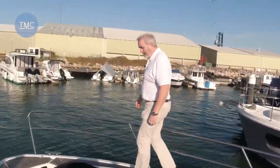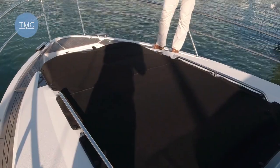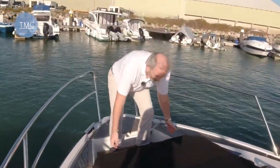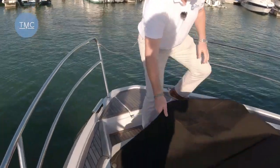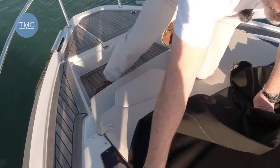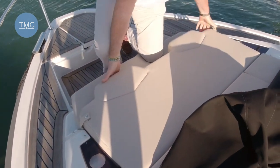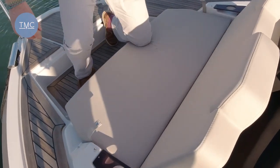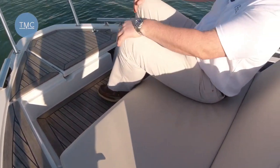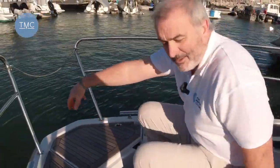Now as we walk round, we've got the covers on at the moment, but under there is a lovely large sun pad, which is fairly typical, obviously on a boat this size. But what isn't typical, I'm just going to flip the covers back here, at the bottom of the sun pad is also a little seat. So this flops up here, and you've got cup holders here and a little footwell. So you can sit really comfortably at anchor or whatever, enjoying the view out over the water.